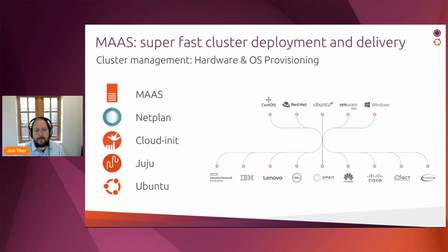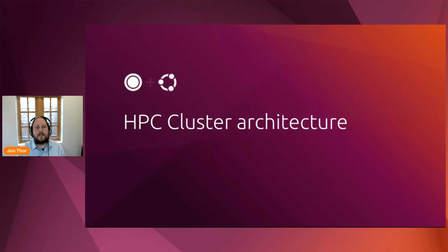So, simplify the delivery of HPC clusters with a canonical software stack. Charmed high-performance computing software could be just the solution you need to ease cluster operation and monitoring, all enabled with Juju and Charms. They help you simplify operations by assisting in the installation, maintenance, and integration of applications. So, to give a better overview, let me give you a quick view of HPC cluster architecture.